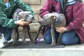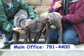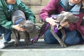And look at them. They are so playful. Tails wagging. Really, they would make great pets. Dogs always forgive. That's it. Dogs always forgive. And these little guys could care less about what was in their past.